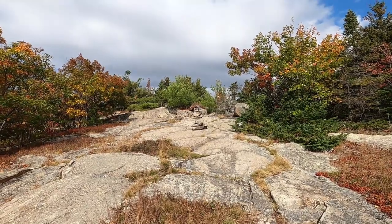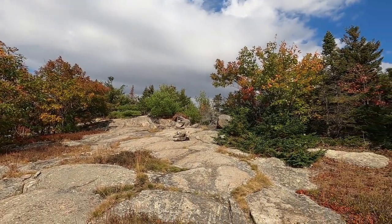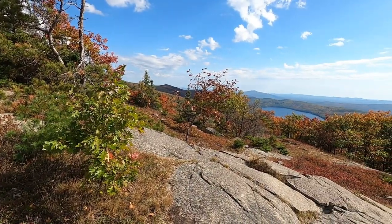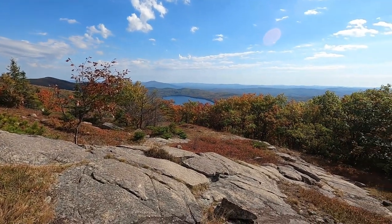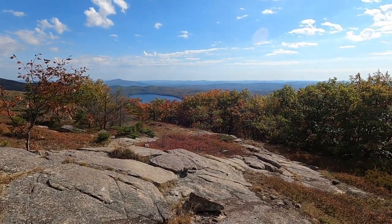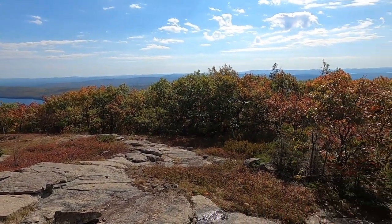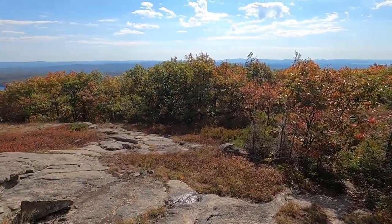That looked a little ominous. Hopefully it's just passing. Over here. Wow, it's just beautiful. Not sure what that little lake is down there. We'll find out. Just gorgeous.